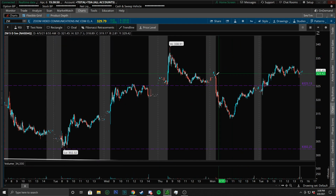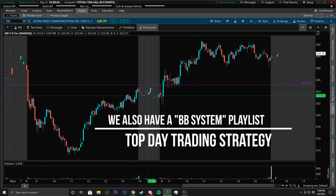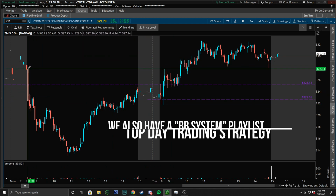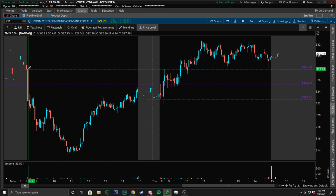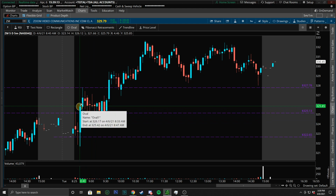Let's break that down. Here on the 5 minute, using just the BB system, I have my pre-market low marked, though I don't need to mark the pre-market high. I'm going to focus on yesterday's open, since that was where we dropped from. So that's going to be my area of breakout. Today, the entry in voice chat when we were playing was about right here, and I can also show you the entry points and all the talk I typed in the scalp trading channel.